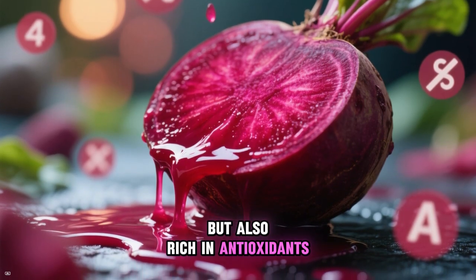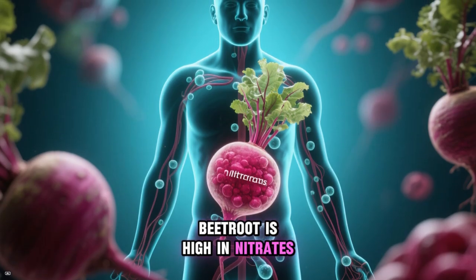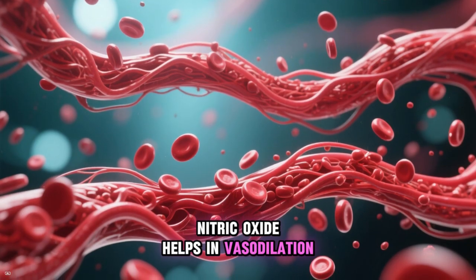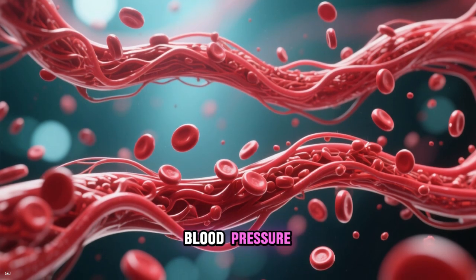The red color comes from beetroot, a root vegetable that's not just visually appealing, but also rich in antioxidants. Beetroot is high in nitrates, which are converted into nitric oxide in the body. Nitric oxide helps in vasodilation, improving blood flow and reducing blood pressure.